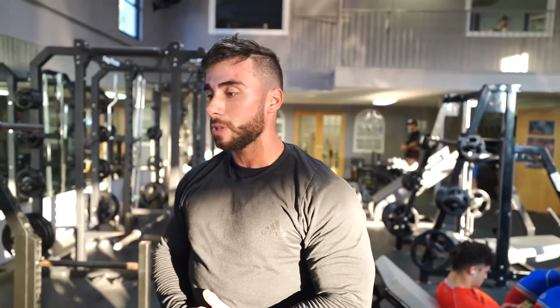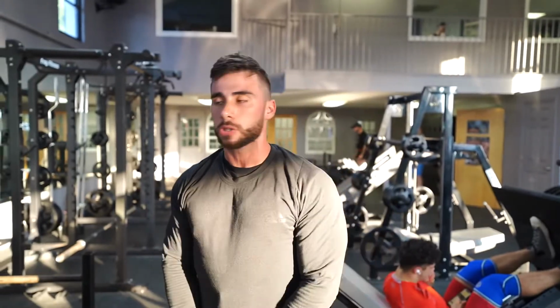All right, guys, first exercise we're gonna be doing is the Smith machine shoulder press. We're gonna be doing three sets of 8, and then we're gonna back off a little bit on the weight and do 15 reps.